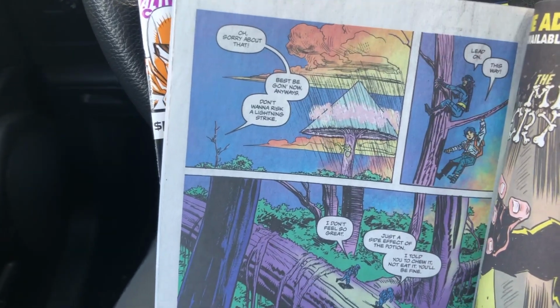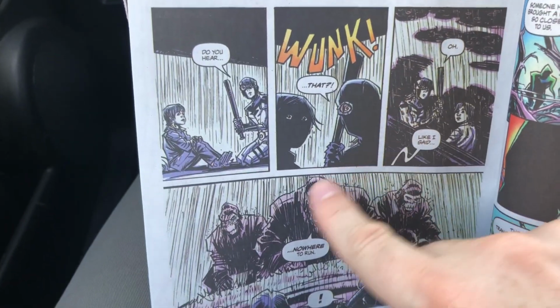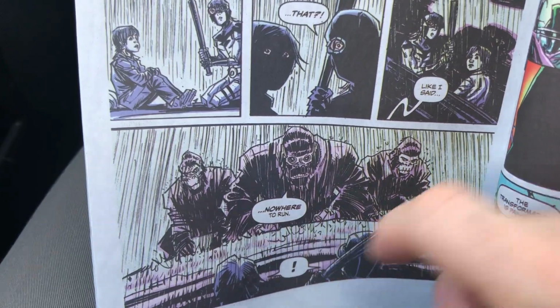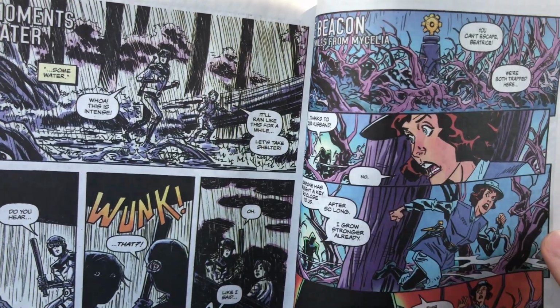Okay, so we get through issue 1. One of the few things I want to criticize a tad is we have the boys, we have the gorillas, nowhere to run. Okay, and then we go a little bit of an aside and give you a little bit of the greater story, what's going on.